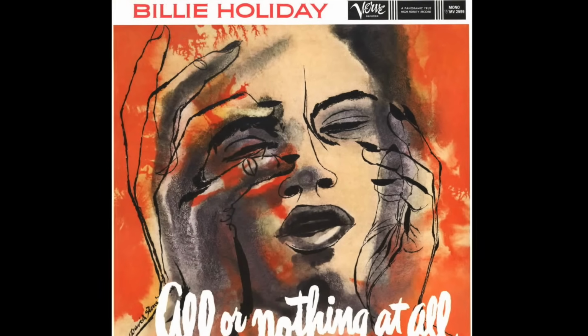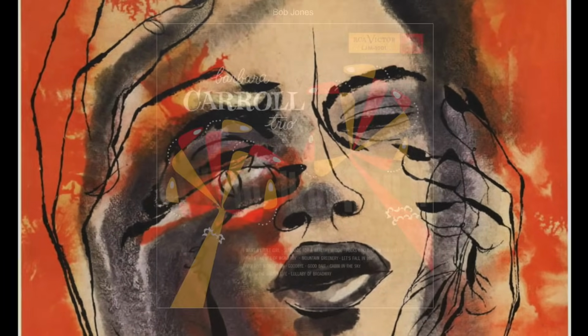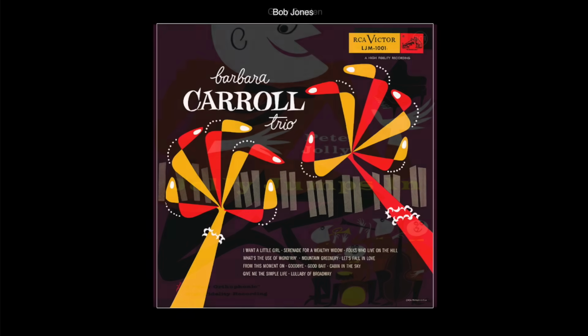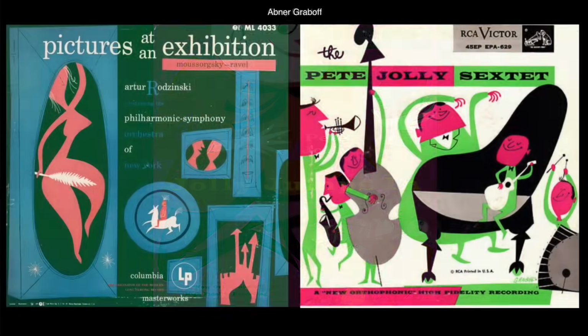By this time there were many others attracted to the illustration of album covers, and there was certainly an element of bandwagon jumping taking place, with illustrators such as Bob Jones, Jerry Gersten and Abner Graboff producing semi-abstracted cartoonish results along similar lines to the pioneering modernist work of Jim Flora.